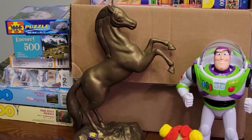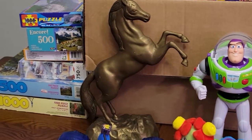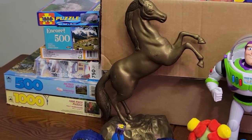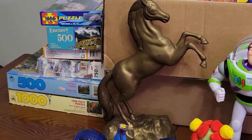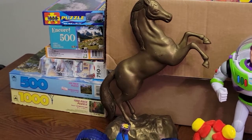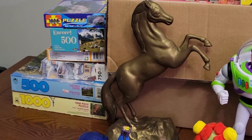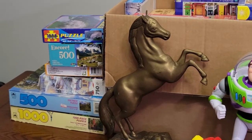All right, right behind the horse statue and Buzz are, well, it's my favorite kind of inventory. It's puzzles, not because I love puzzles, but because they were free. Free is my favorite kind of inventory. I have no stake in the game here, and I can sell it for whatever.